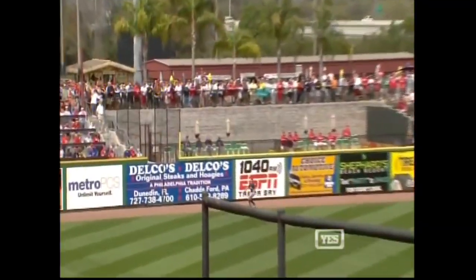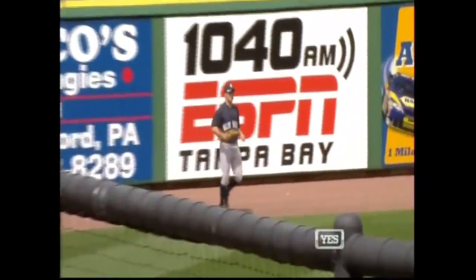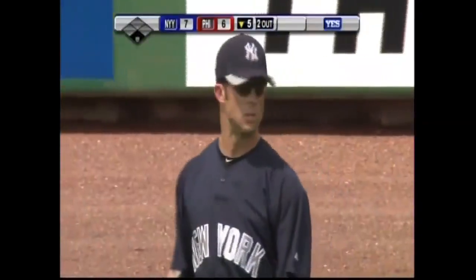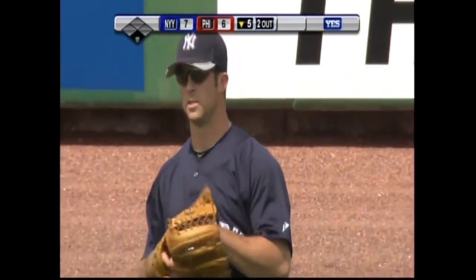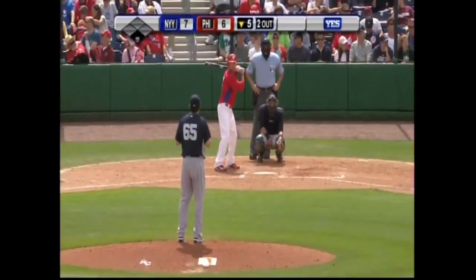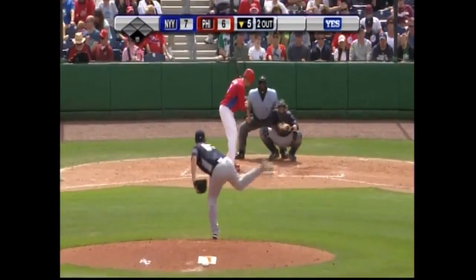And that's not easy. A lot of times people think a guy that plays center should be able to move to left. Well, it's different angles. We saw the ball that Swish hit dropped in. Jayson Werth is an outstanding outfielder. It's windy, it's sunny, it's a different angle from what he's used to seeing in right field every day. And sometimes it takes some time to adjust to that position.